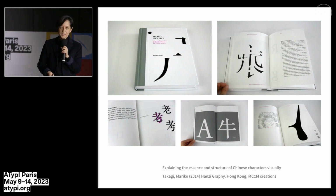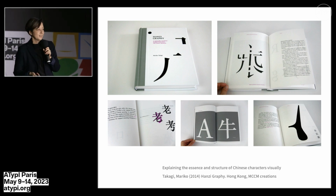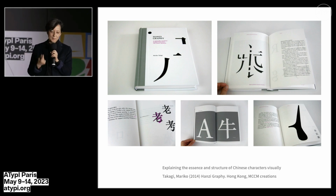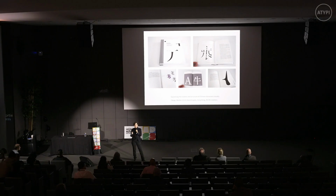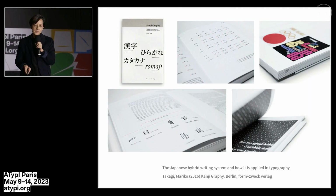So in 2014 I published Hanjigraphy, and this was one experiment in talking about Chinese characters using their shapes and not linguistic ideas, and comparing it, for example, with Latin letters. I was not Latinizing Chinese characters, but I used this tool to name elements and to make it more understandable for the readers. And the second book in this series was Kanjigraphy.